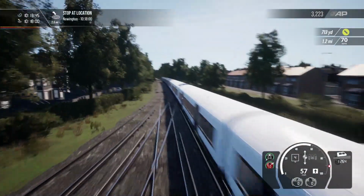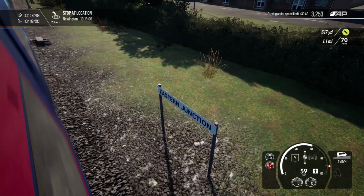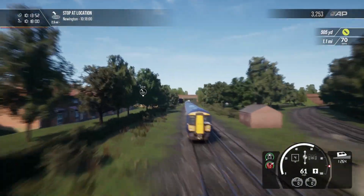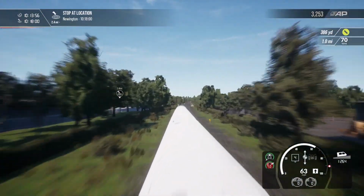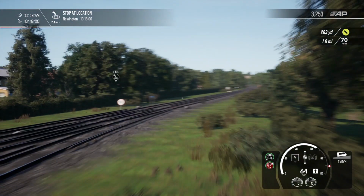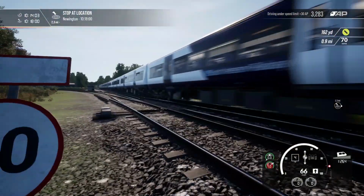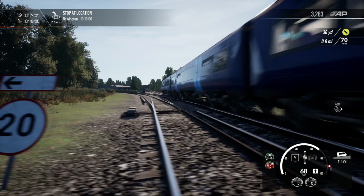What does that sign say? Oh, it's just a junction there. Very Eastern Junction. Wow, how original. Then over here, let me guess, it'll say Western Junction. If it says Western Junction over here, it says Western Junction. Also, what's up with the font? Everything is the same font.